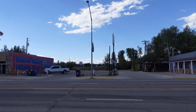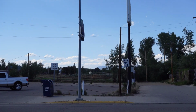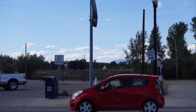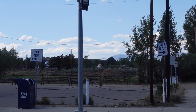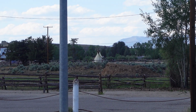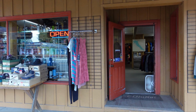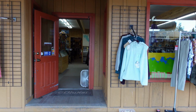I don't know if you can see these or not. Shaughnessy's eagle eye spotted these. There's a couple of teepees sitting out there. If you look, see that pole right about mid-screen, just to the right of that. If you can see those or not. Yeah, you should be able to. So this is the Great Outdoor Gear store. We're not going to go in it.